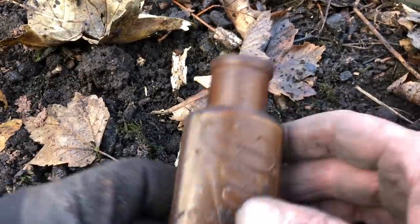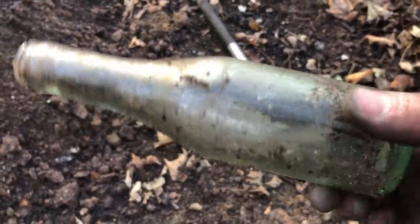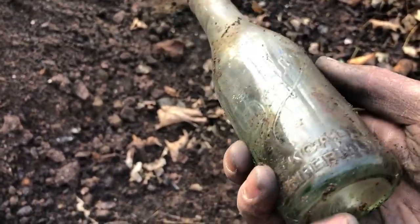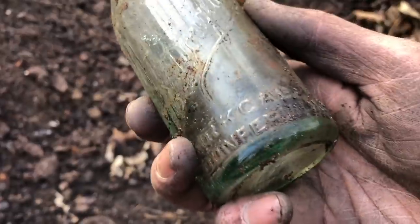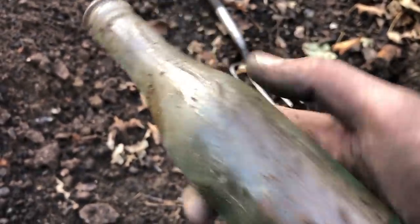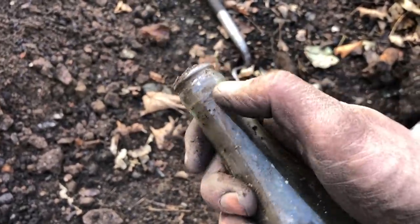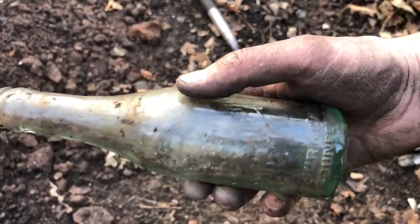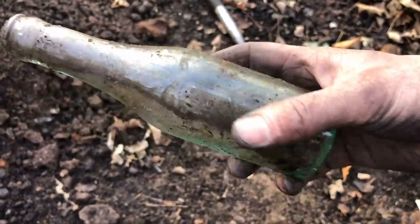Lovely wee bottle. Just had this. And I actually wiped it with my glove because I thought it was plain. And I shouldn't have done that because it's a Kirkcaldy bottle. Kirkcaldy and Dunfermline R. Douglas, which is the same company that made a couple of the ginger beers I found. That is a lovely bottle. Drippy lippy as well. Yep, I should have shown you that before I wiped it, but hey ho, you live, you learn.